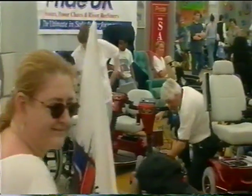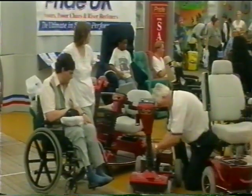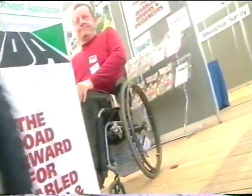You can get loads of information here as well on transport and mobility type stuff, which means you could leave the exhibition piled high with paper, but I'm not going to do that. I'm going to get one leaflet from the Disabled Drivers Association on parking. And here it is, the magic of television. So now I'm going to find out where to park. Beware, Westminster, I'm coming for you.